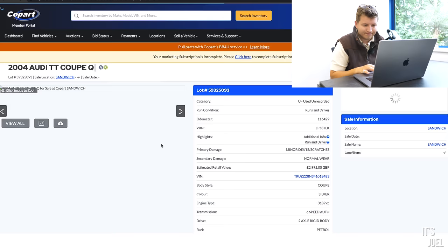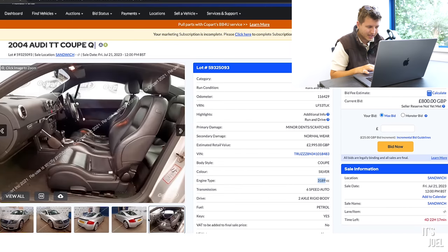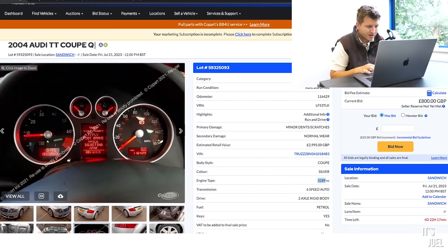Audi TT, look. That's where it all started for me, this Copart malarkey. This is already bid at 800. That'll be because it is the 3.2-litre V6, which I've heard mixed things about.